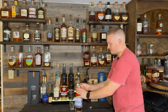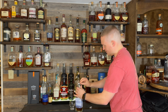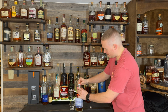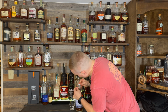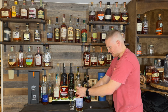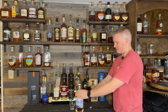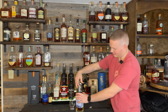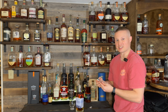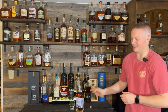How the hell do you reclose this thing? Maybe I've got to put it in the hole first and then put the things in there. Yeah, not a huge fan of this. Not a huge fan of how this thing actually operates. It's easy to take off, so I don't even know how well it would actually stay on in a backpack. Maybe I just suck at it, but overall I'm not a big fan of that topper at all.